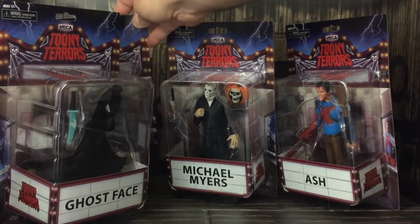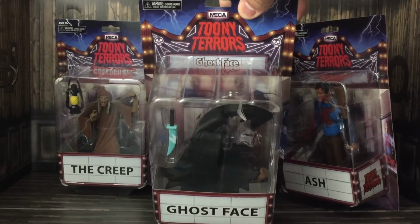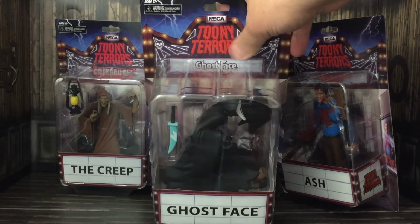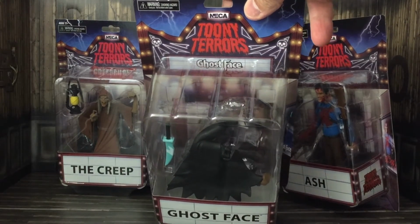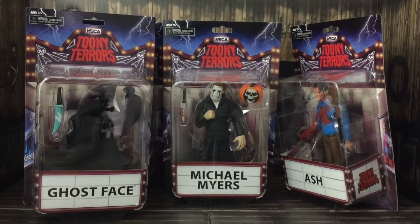Interestingly enough, I believe that NECA is not working on the Scream license. They're working on the license from something else, which is why you don't see the Scream movie logo right there. Instead, you're looking at his name, the Ghostface logo right there on top. So what I'm going to do now is open these up and let's take a closer look.